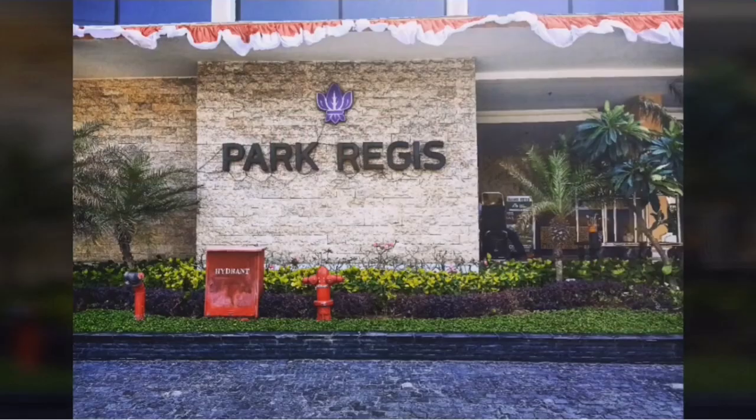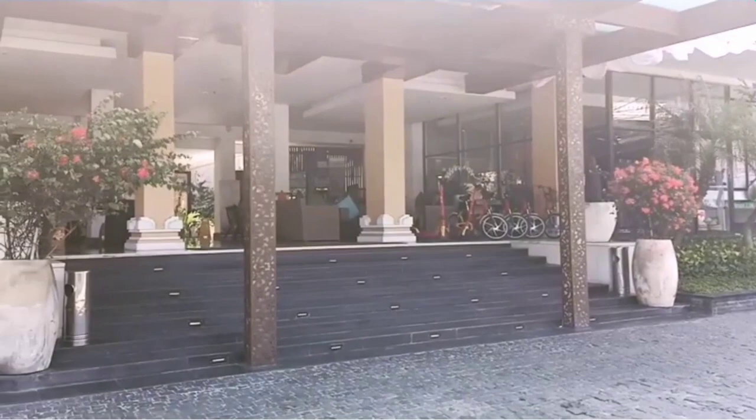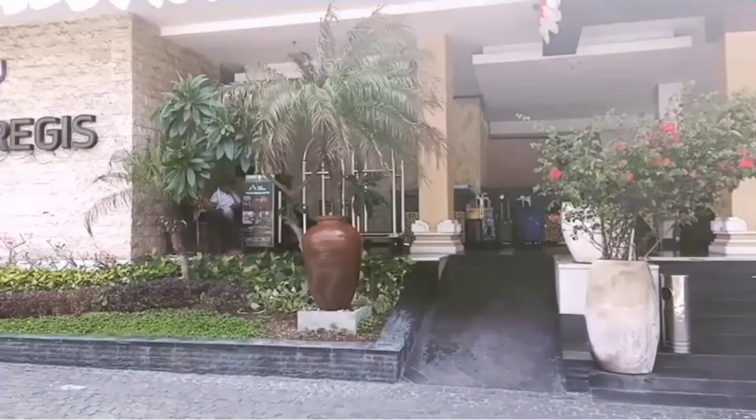We reached the hotel around 4 p.m. It takes 30 to 40 minutes from the airport. The hotel is just beside the main road. The hotel is nice and clean with lots of green.